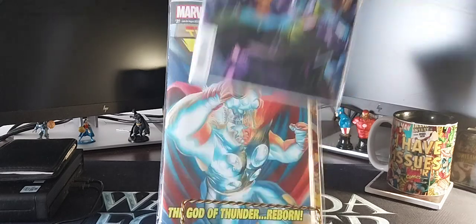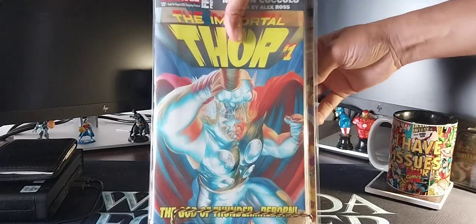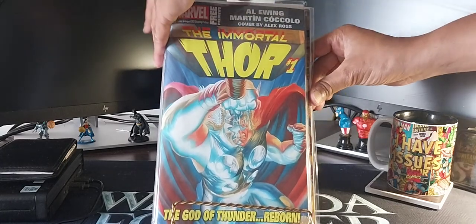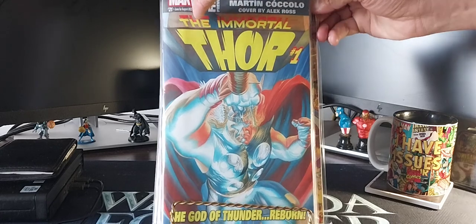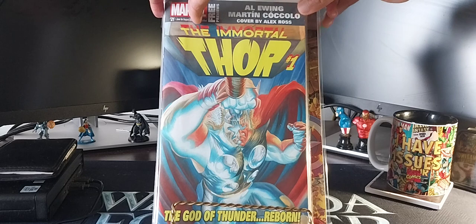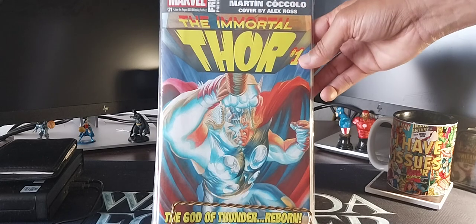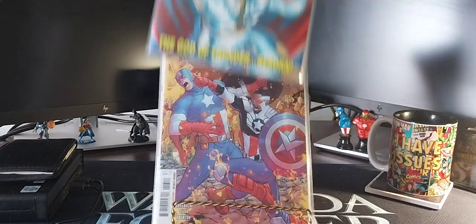Okay, and speaking of Thor, I just want to show this. This is Marvel Previews, and it's previewing a new Thor issue that will be starting pretty soon, written by Al Ewing, cover by Alex Ross, and it says The Immortal Thor #1. Well, I don't understand that because I've always thought that Thor was immortal. He's an Asgardian, right? He's a god, small g. But okay, anyway. So Immortal Thor #1.